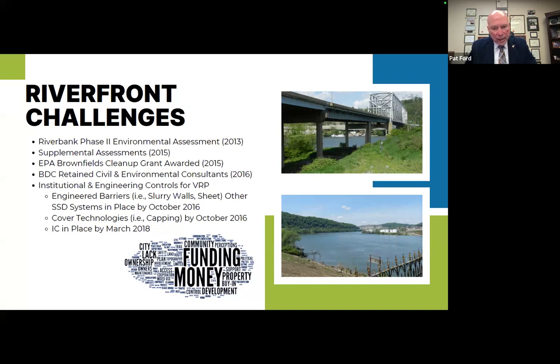And when you start coming up with a game plan in terms of what that end use is going to be, now you start getting an idea of what challenges come with developing along the riverfront. You have water table issues. You have possibilities where some of those contaminants that are underground might be leaching into the groundwater, leaching into the river. And what type of engineering barriers do you need to put into the ground, not only below the ground, but also above the ground? How do you cap? How do you prevent further leaching?